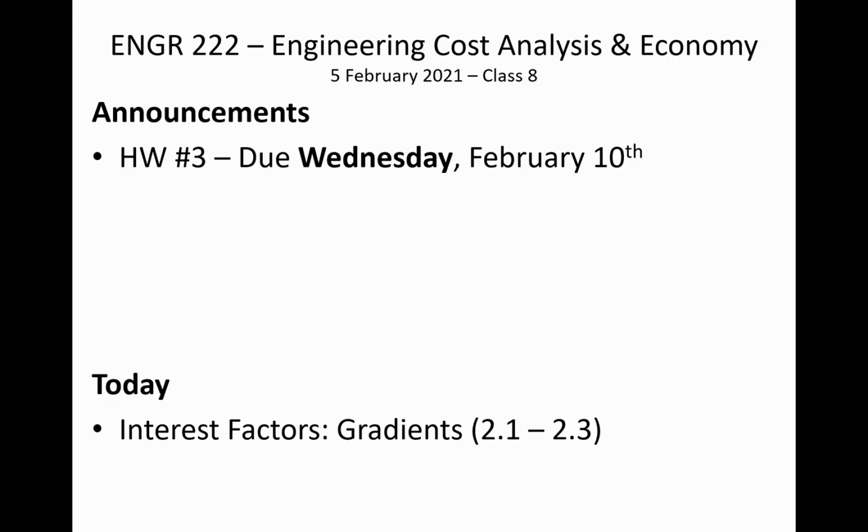So we're going to be talking about gradients today, and you'll need to understand gradients to complete homework number 3. But after today's class meeting, you can definitely get started on homework 3, and it's posted on Blackboard now. So I'd encourage you to get an early start, spend some of that good weekend time looking at gradients.